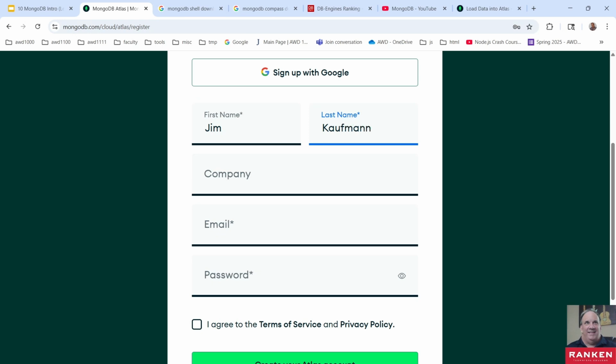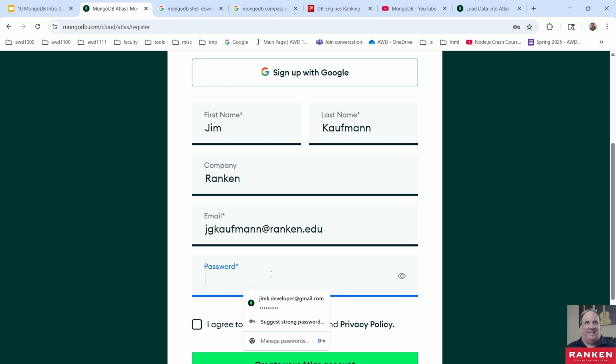Let me see what email I really want to use here. And some of this, like the company, is optional. Obviously, you need to have your email address. Now, when you create your password here, you could have it suggest a strong password, and do that. That's one option for you. Or you can create your own.